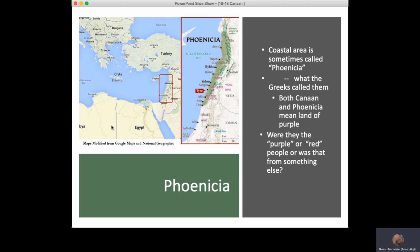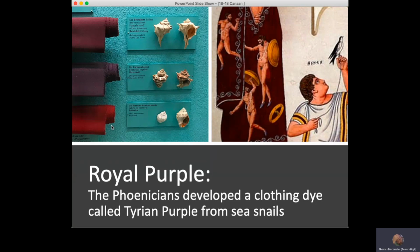It seems to be a direct translation of the Canaanite self-name. Now, are the people themselves purple? Are they red? Or do they get that name from a dye that they become especially famous for? Royal purple, the most expensive clothing dye in the ancient world. So expensive that it would become reserved only for royalty and people of the highest classes, kings, princes, senators, things like that.